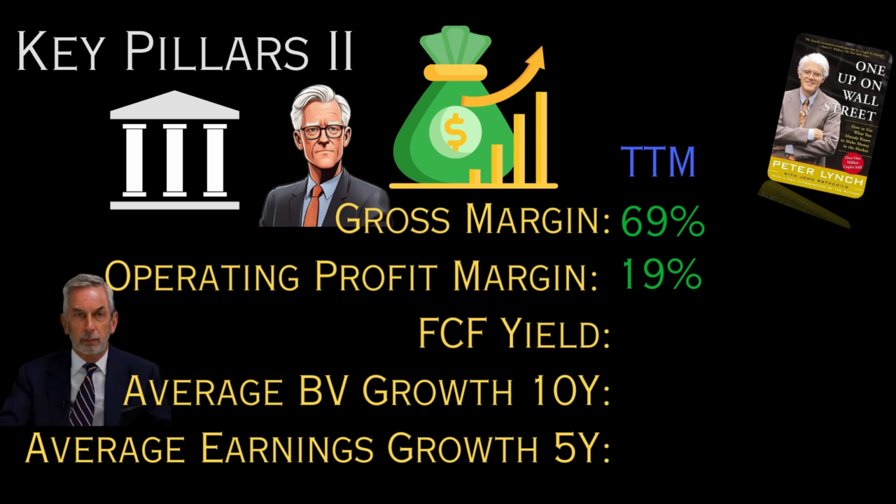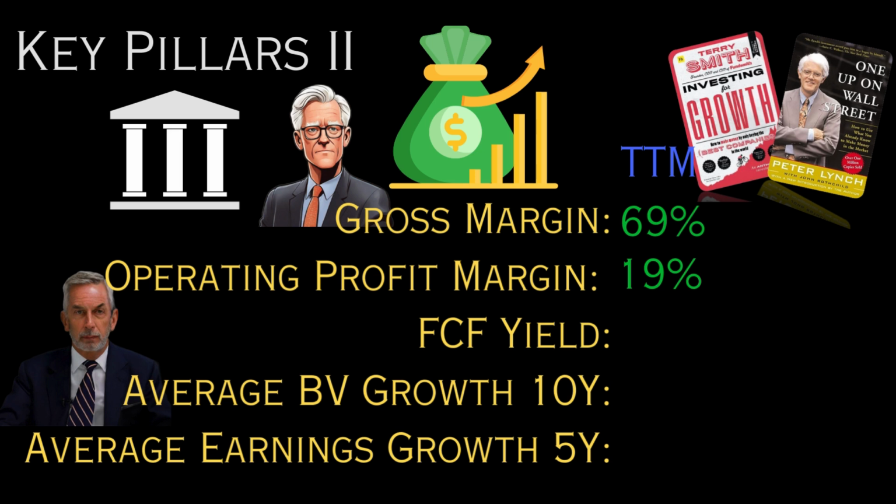For Terry Smith, free cash flow yield provides a more realistic view of a business's financial health and profitability. He typically looks for companies which have a free cash flow yield of 5% or higher. So, at 3.45% this looks very good. As we are potential shareholders, we will now want to look at the average book value growth for the last 10 years. This is 25%, with the lowest point being 10 years ago at 22%.